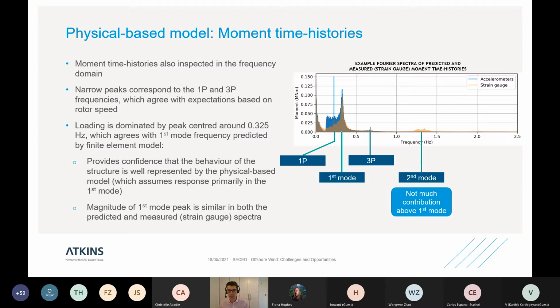So a few interesting features stand out here. Firstly, we can see some narrow peaks that I've just highlighted, and these correspond with what's called the 1P and 3P frequencies, which are the frequencies which correspond to a full rotation of the rotor blades, or, because there are three blades, the frequency at which each blade passes the tower, and that causes an interaction between the blades and the tower, which is causing these narrow peaks which are coming through in the loading. So that's quite interesting. But most prominently, we see the loading is dominated by a peak at about 0.3 hertz, which agrees with the first mode frequency predicted by the finite element model.